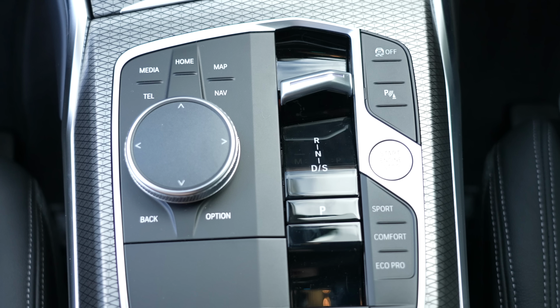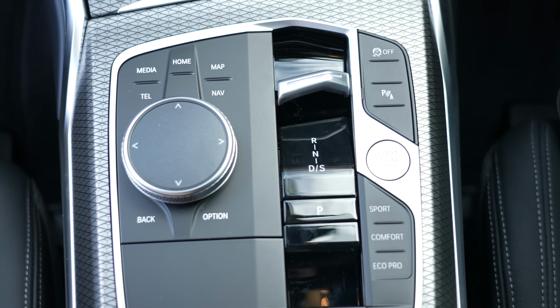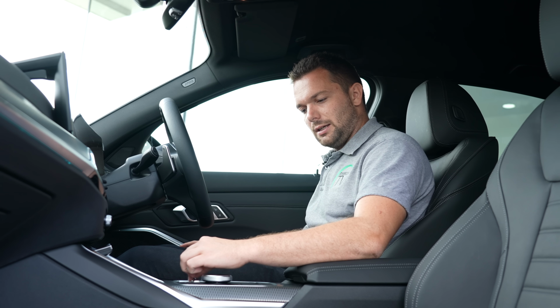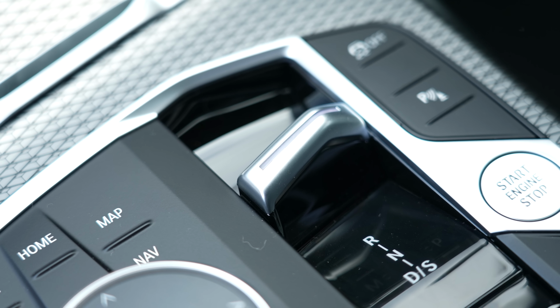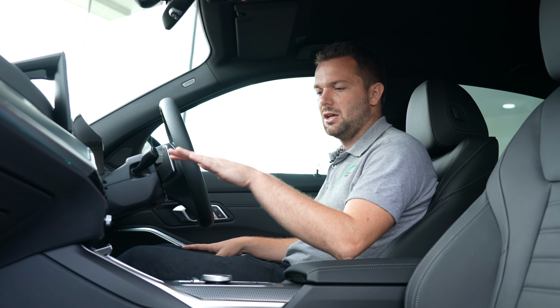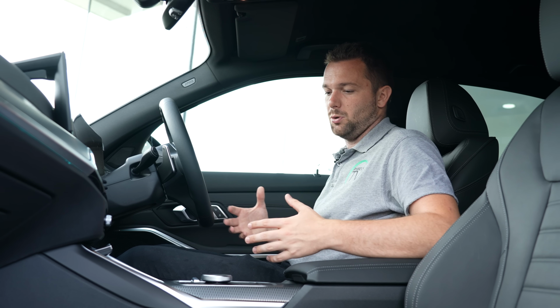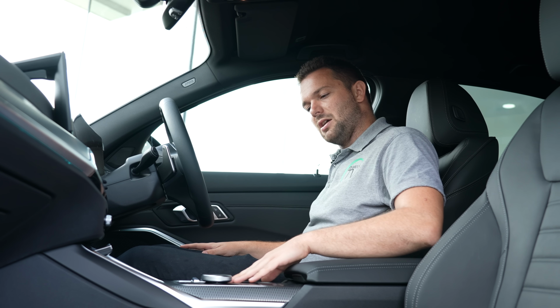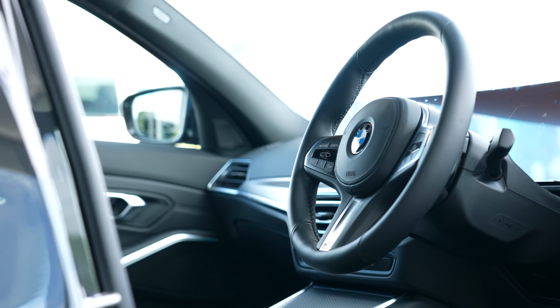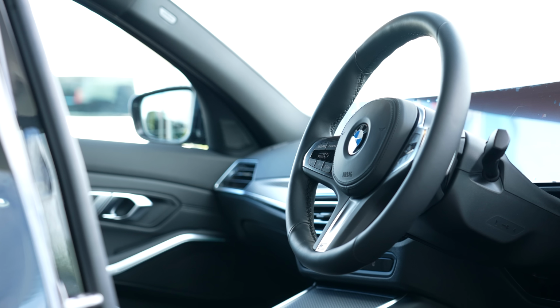There's no stalk here which you use for your gear selector. Instead, it's this small little lever, which I suppose is more simplistic. For me personally, I quite like the lever. I tend to rest my hand on it when I'm driving, etc, but we'll see. Time will tell to see whether this one suits. I might, to be honest, probably get completely used to it within a few yards after driving one of these.